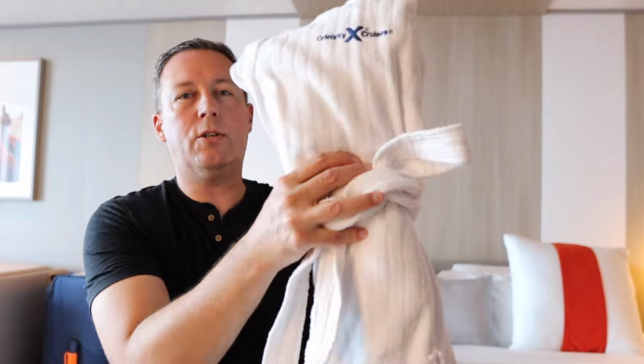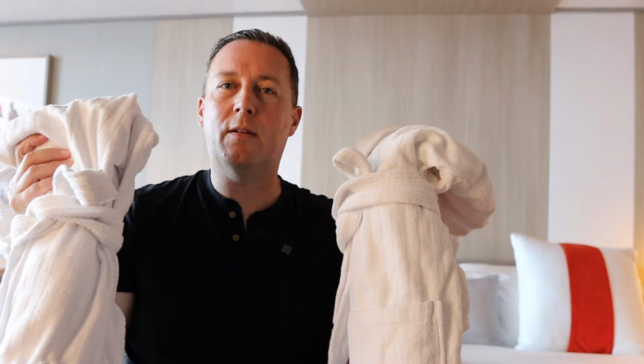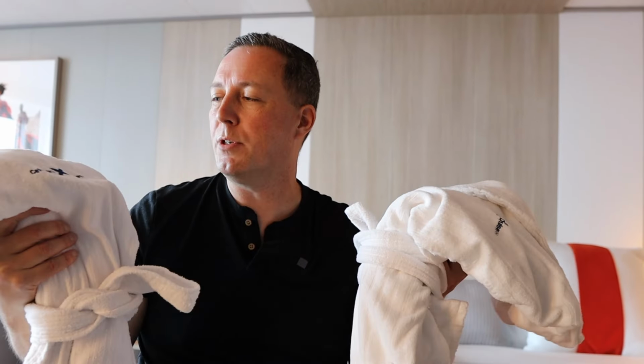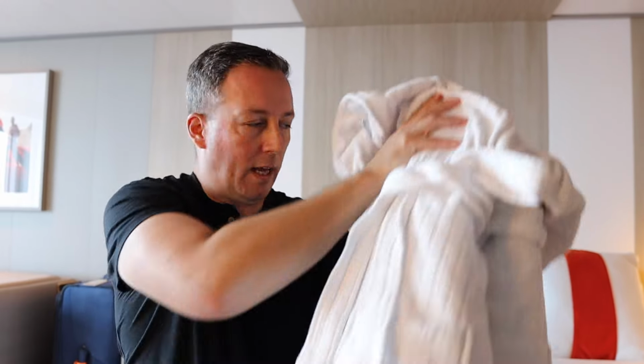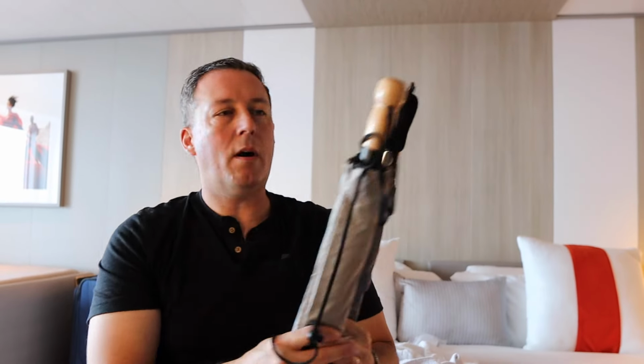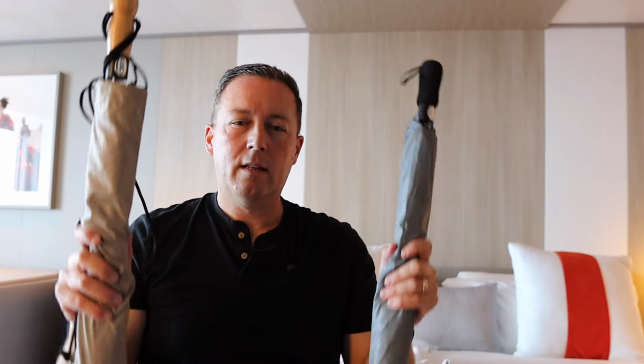Next thing is two sets of robes as well, so very nice. These you cannot keep. If you keep these, there will be some type of charge, and I'm sure it will be quite excessive, so don't do that. Binoculars, so if you're somewhere and you want to go sightseeing, again, some binoculars. And finally, for you to borrow are a couple umbrellas. So again, if you're staying in Aqua Class, some things that you don't have to pack with you. Now, I haven't really found a need for an umbrella, but maybe on an Alaska trip or something like that, these might come in handy.